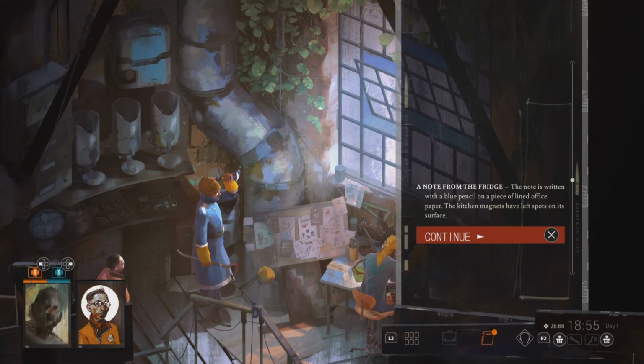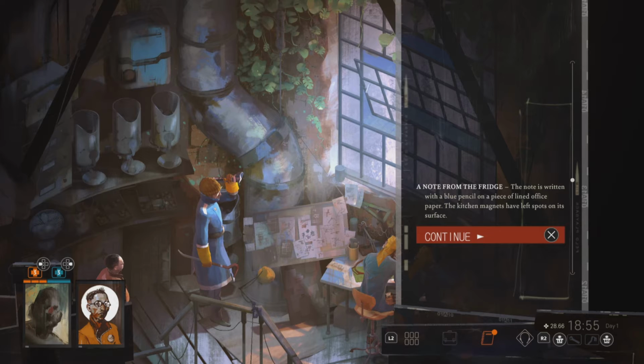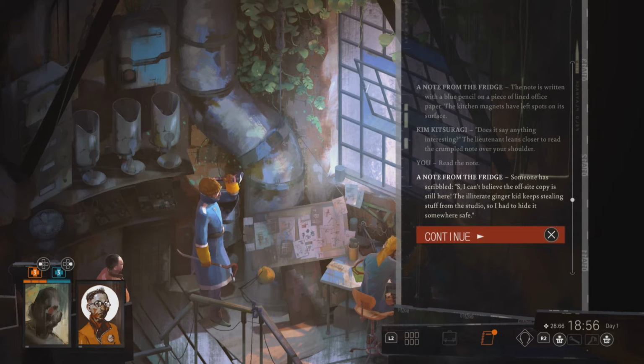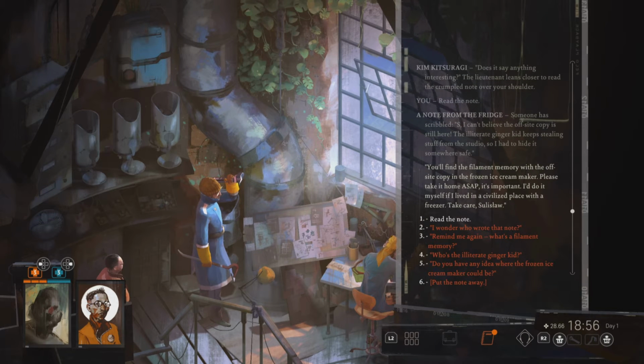The note is written with a blue pencil on a piece of lined office paper. The kitchen magnets have left spots on its surface. Does it say anything interesting? Someone has scribbled, "S. I can't believe the off-site copy is still here. The illiterate ginger kid keeps stealing stuff from the studio, so I had to hide it somewhere safe. You'll find the filament memory with the off-site copy in the frozen ice cream maker. Please take it home, ASAP. It's important. I'd do it myself if I lived in a civilized place with a freezer. Take care, Suliswaf."